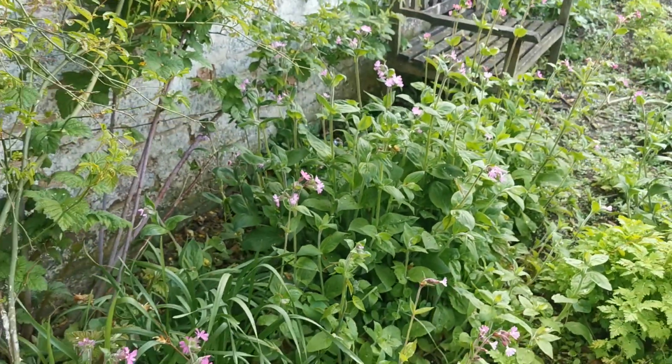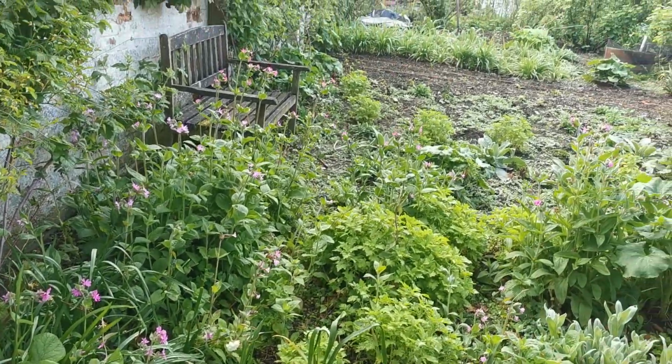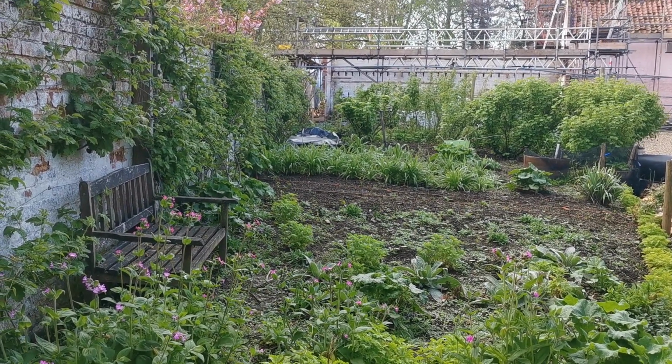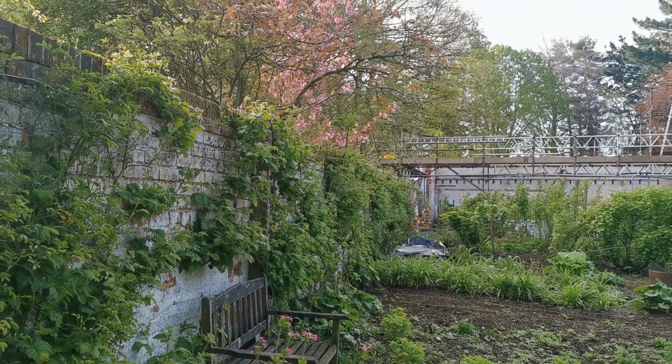It's just coming into blossom here on the corner of the vegetable garden, well, the old vegetable garden. That's the barn that's currently under construction, and just to my left we've got this absolutely spectacular upright full double cherry.